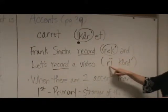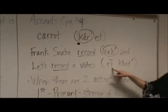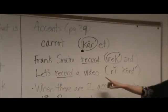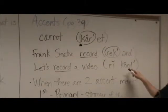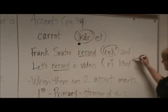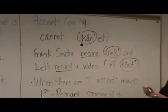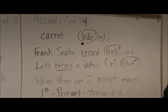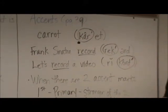First of all, you say it differently. Even the RE sounds different. In this one it's record, and in this one it's record. So the emphasis or the accent is after this syllable, so this is the one that gets a little bit of a punch. So we would say it, let's record a video. You can hear that the emphasis is on the cord part.